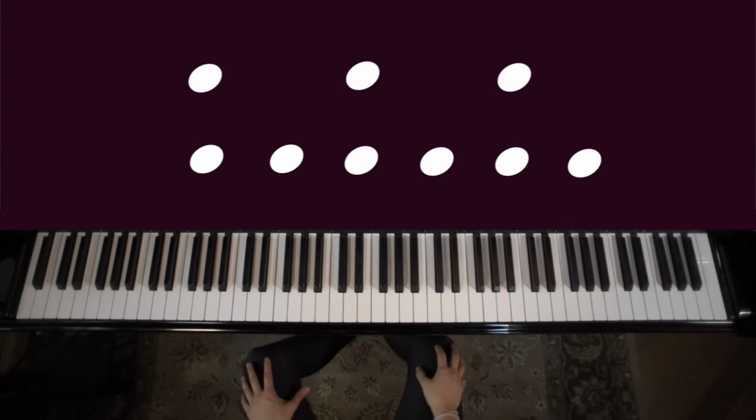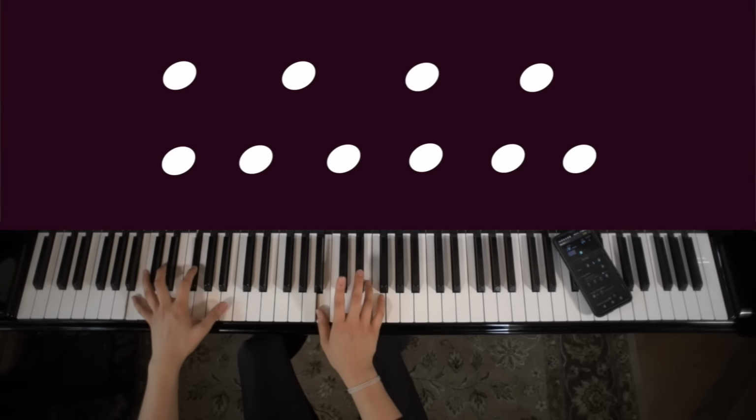Here's a passage grouped evenly together. Now let's make it 2 against 3. And now 6 against 7.